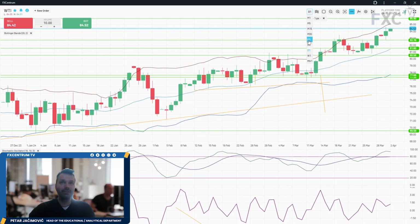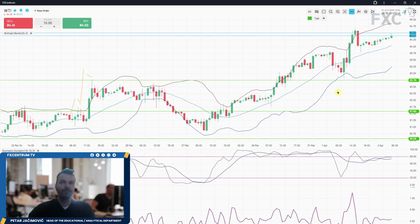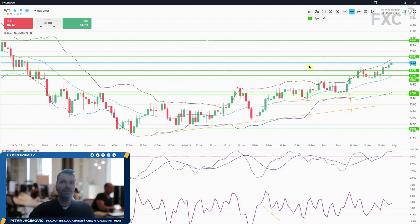Let's see what we can see on the hourly time frame. Again, the market did this pullback, more like a shakeout, yesterday, and then closed above the upper Bollinger Band. So far it is holding and building higher lows at this point, so no bigger sign of weakness. So there is a chance for upside continuation on the WTI.